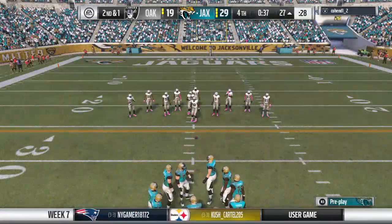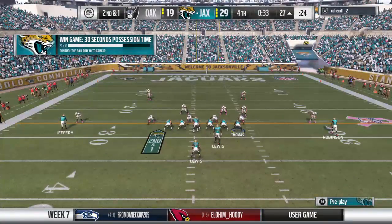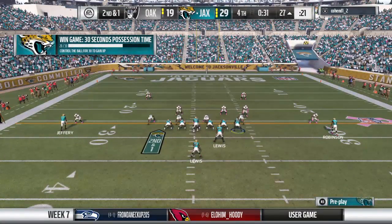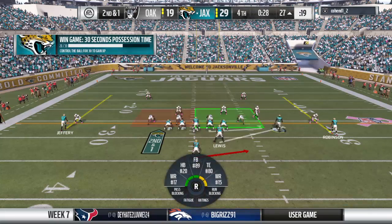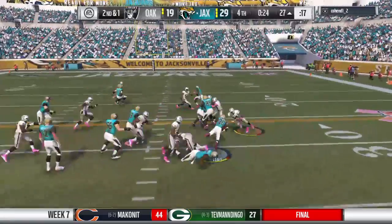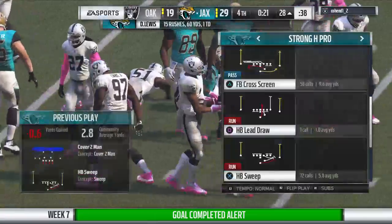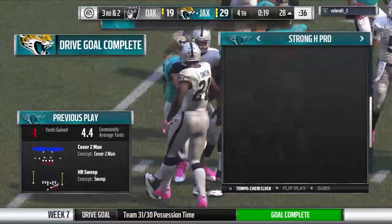See if they stay on the ground for 2nd down. They come up in an offset eye. In motion, Julius Thomas. They try again with Lewis. And he is going to lose yardage here. It'll be a loss of a yard, and it'll be 3rd down.